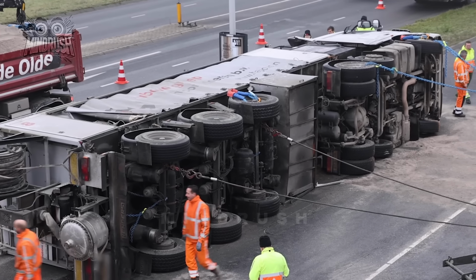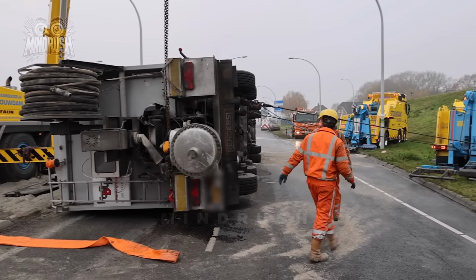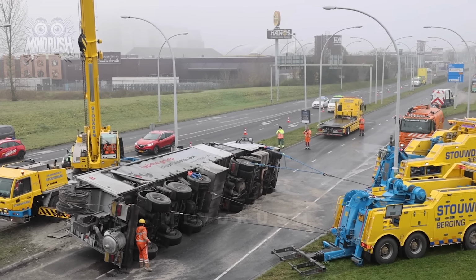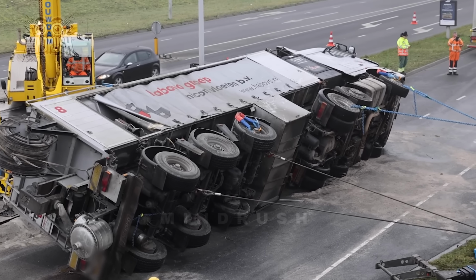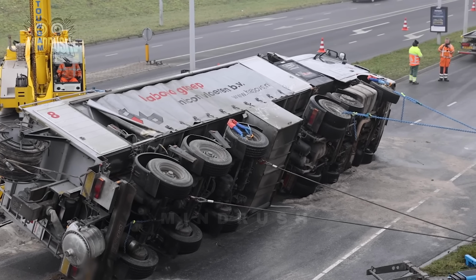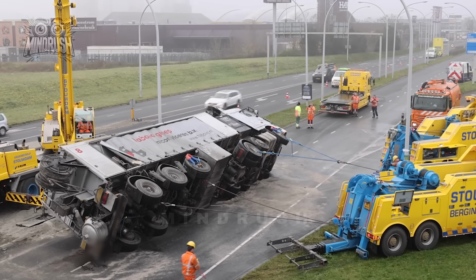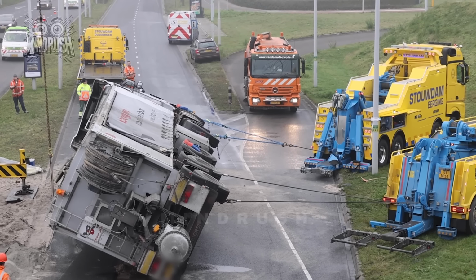Chaos erupts on Weston Holter Ali as a cement truck tips over, spilling its load and bringing a major artery in Zwolle to a grinding halt. But don't panic. Stodum Recovery is on the scene. Watch their expert team race against time to clear the wreckage and get traffic moving again. This isn't just a simple tow, it's a high-stakes precision operation with 2 heavy-duty wreckers and a towering telecrane working in perfect sync.